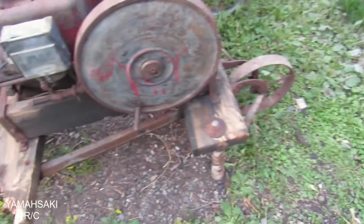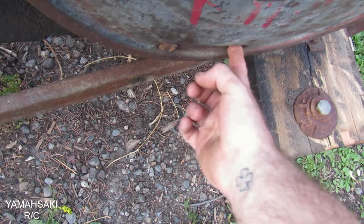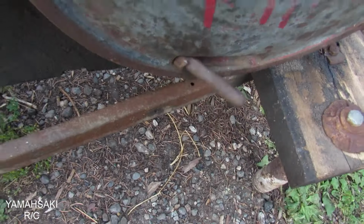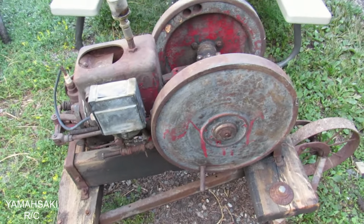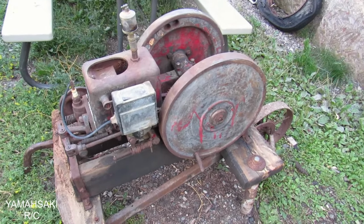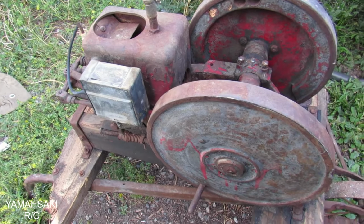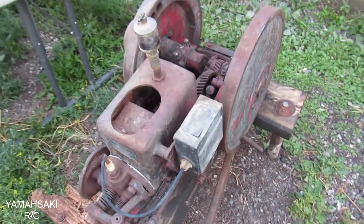Not much else to go on about, aside from this is how you would start it. Got your little handle that tucks in all nice and cute in the flywheel there. Then when you're ready to turn it, you pop it out and you start cranking her, and pretty soon she'll pop over, and boom, you got power. And these were really state-of-the-art engines back in the day. Allowed farmers to have the power they needed to run whatever they needed to power wherever they needed it. So it's pretty fascinating.